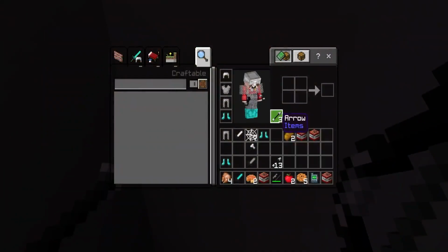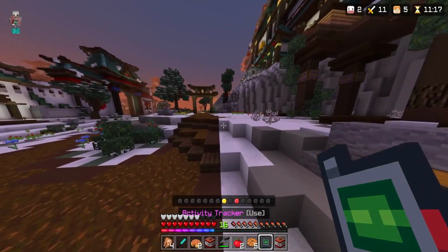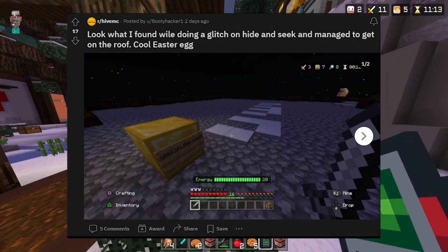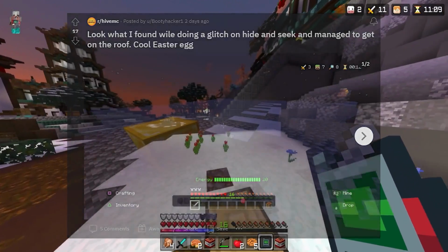Anyways, with that long secret out of the way, let's move on to Hide and Seek. On the map Town Square, you can find a sign on top of one of the roofs. On this sign is saying Uwu on the Ruwu. Yeah, I don't know who put this here, and next to it is Uwu spelled out with snow.